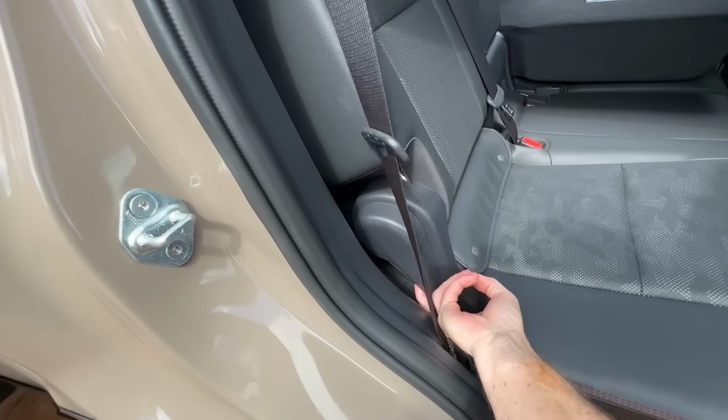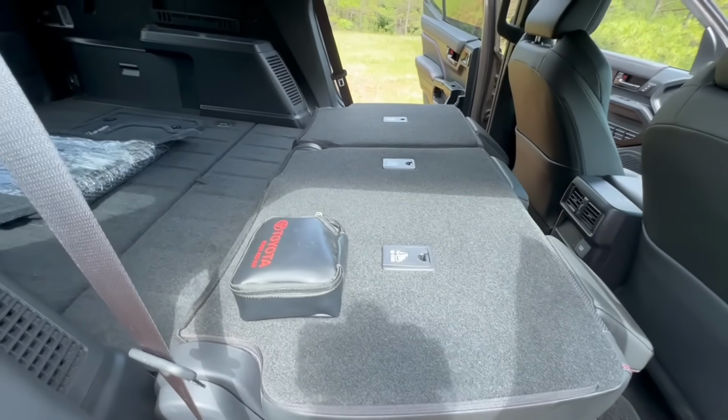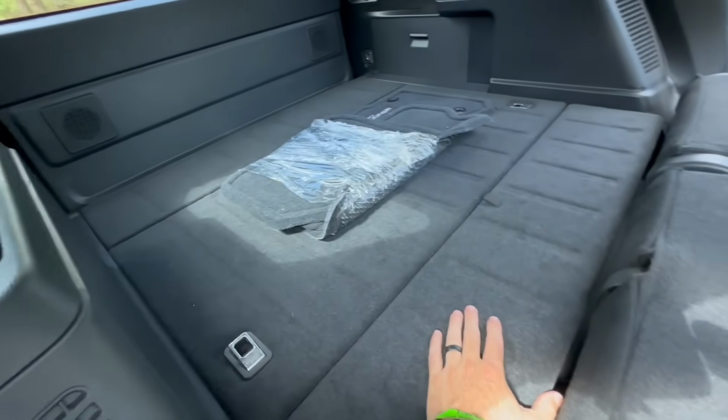We'll go ahead and just tumble this seat, so I'll show you guys. So this whole one comes down. Again, we can flatten that out. So you could see the space that we'll have if you want to sleep in your 4Runner, right?